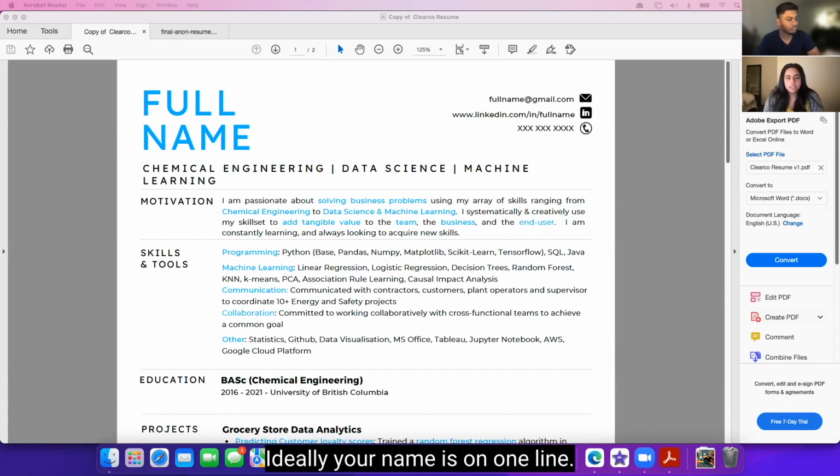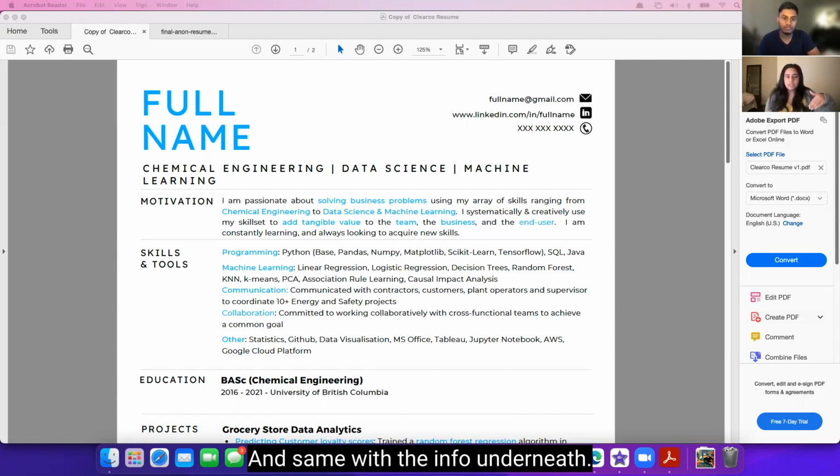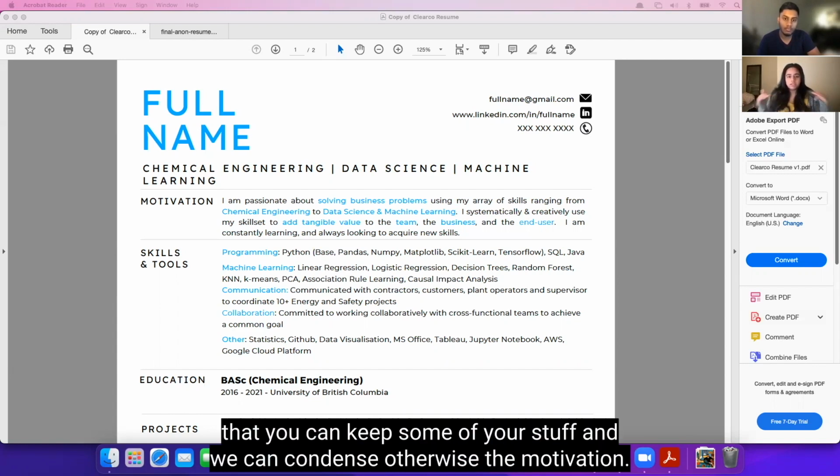Ideally, your name is on one line. I'm not sure if it's just because they took out their name, but if we can have that on one line, and same with the info underneath. So chemical engineering, data science, machine learning, that'll save you so much space up top that you can keep some of your stuff and we can condense otherwise.